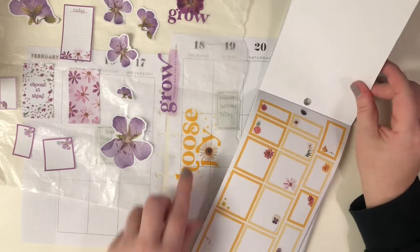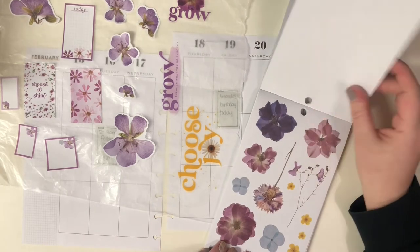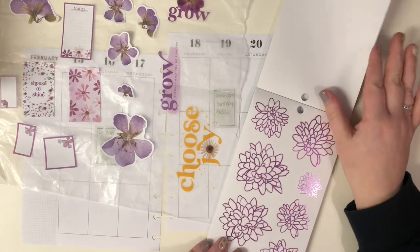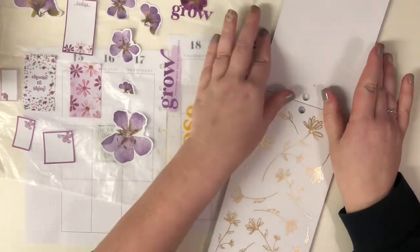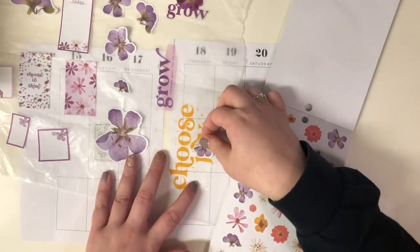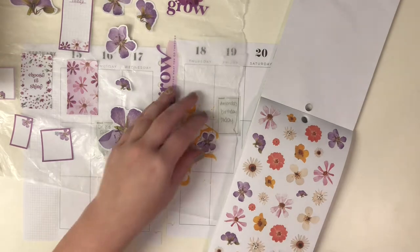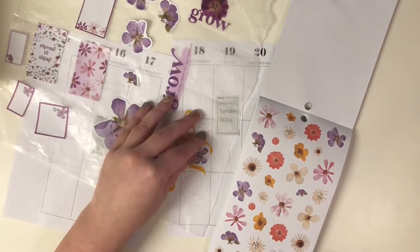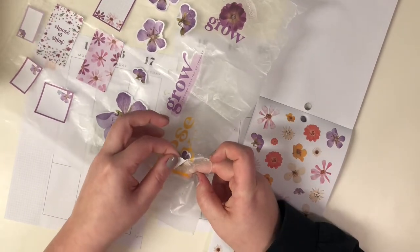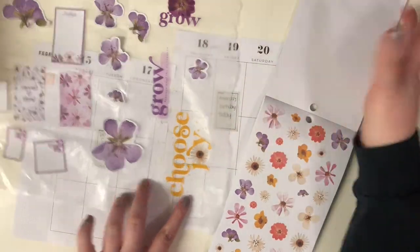Let me see here, because I don't really want the daisy, but let's see if we have one of these, but that's smaller. I mean, I know we have them. Would that work? Kinda. It really works as well as I want it to work, you know? Oh my gosh, why is this hard to pull up? I'm so nervous. Well, I'll use it. I'll still use the sticker.